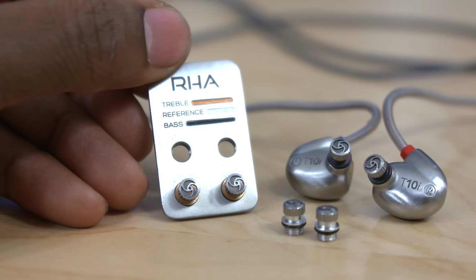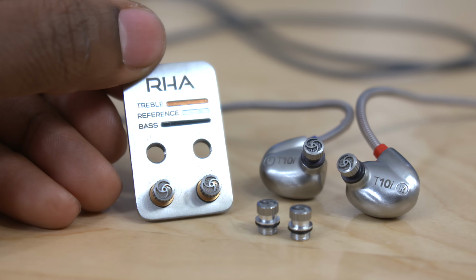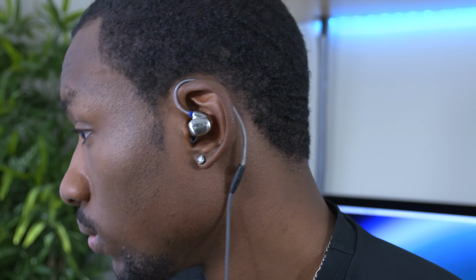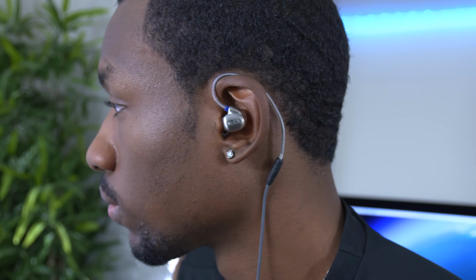I've been jumping back and forth between the reference and the bass filter, and reference has enough bass to make me happy, but with the bass filter I get that head rattling action I look for. The treble filter is also very nice if you want to listen to something with more vocals or higher pitched sounds. No matter what filters you use, the RHA T10i produces amazing sound, and I'm very happy with it overall.